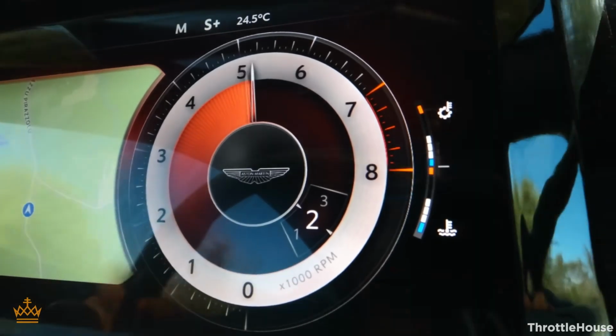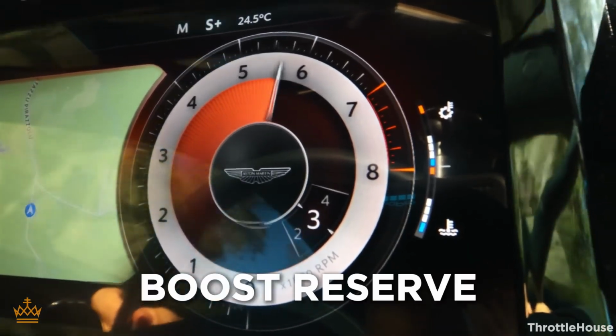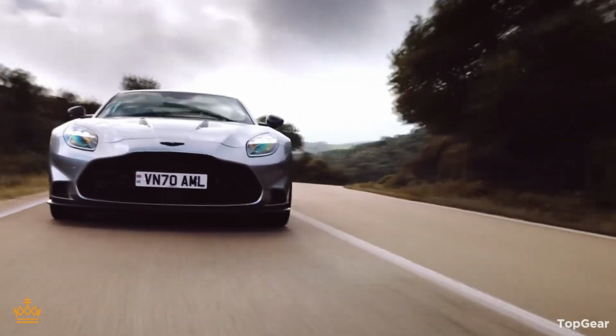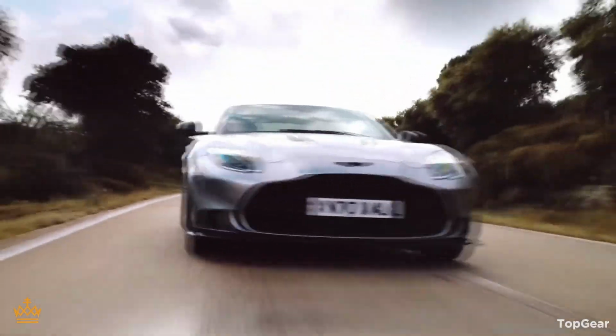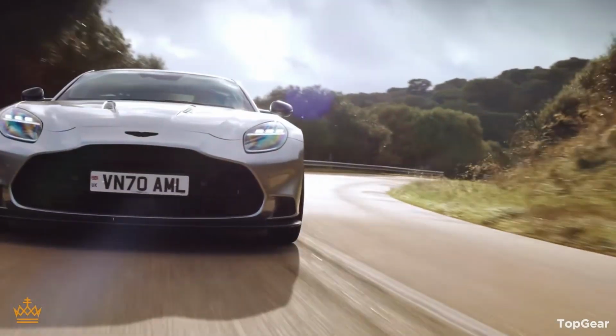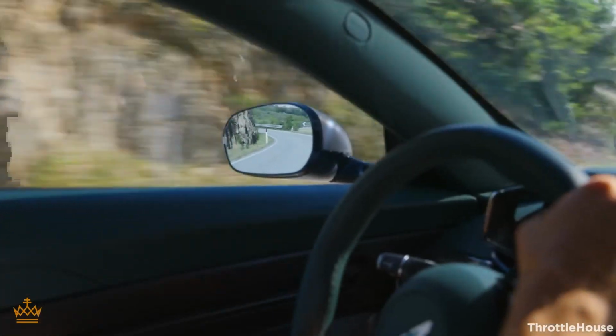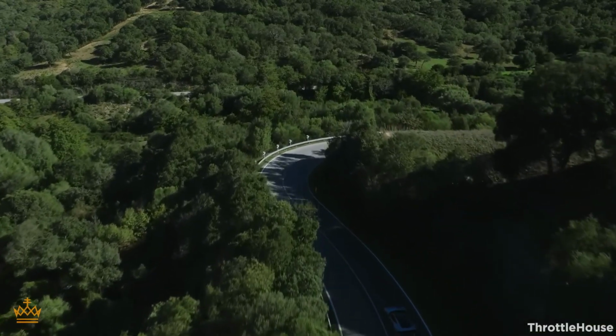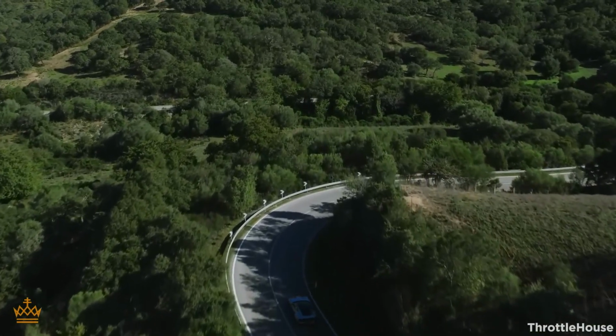One standout feature is the innovative boost reserve. This system ensures that power delivery is always sharp and responsive, even during partial throttle. It works by building pressure in advance, so when you need the extra push, it's ready in an instant. This makes the Vanquish not just quick, but incredibly satisfying to drive, especially when compared to cars that might feel sluggish or hesitant under similar conditions.